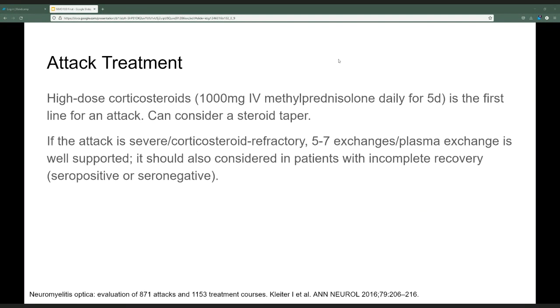The complete remission induction rate tends to be a little bit higher in patients treated with plasma exchange for initial NMO attacks as first line. And then, irrespective of the first treatment, an additional round of treatment, plasma exchange or steroids, tends to increase remission rates further. If a patient previously responded better to plasma exchange, then this is often considered first line for a repeat attack.